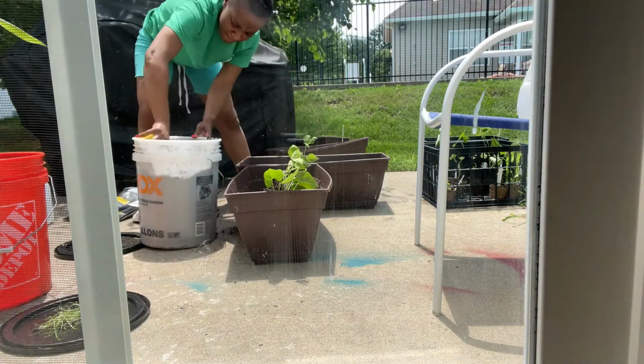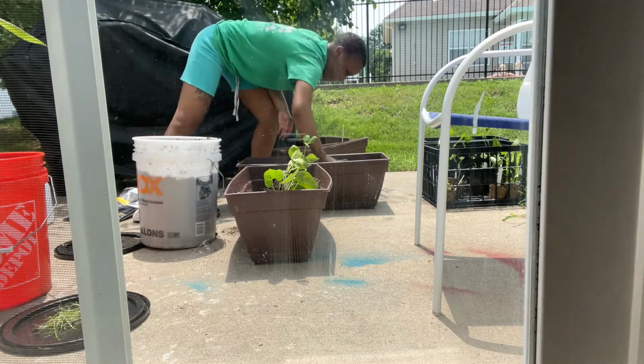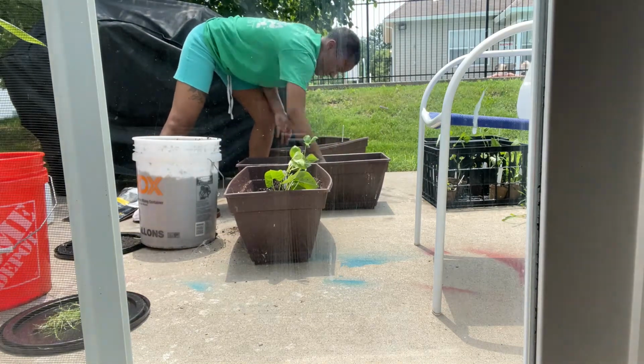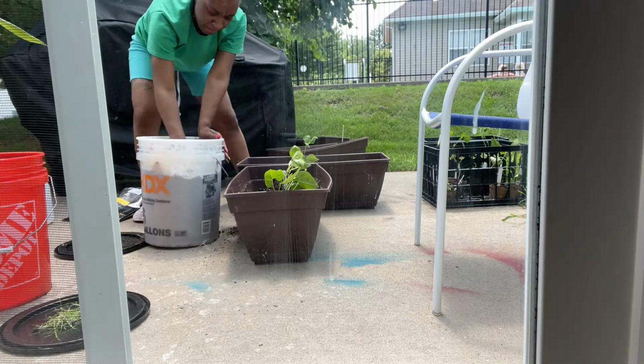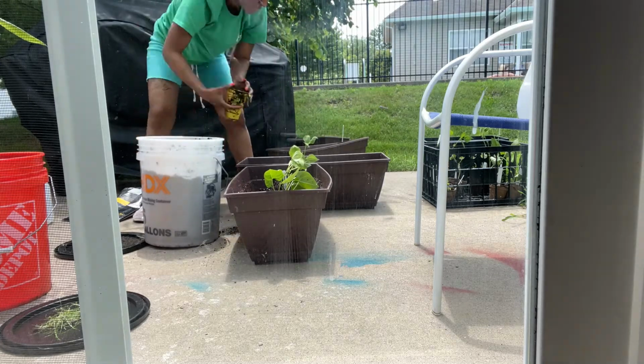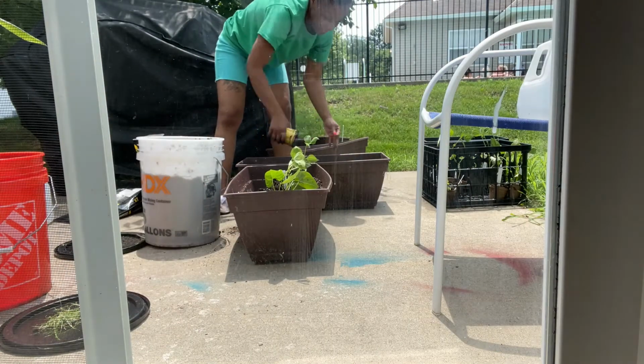My husband eats quite a bit. So I love the idea of having a garden and being able to feed my family for next to little to nothing money that it takes to actually get the seeds and start the process. So let me know if you have gardens and what you're growing.